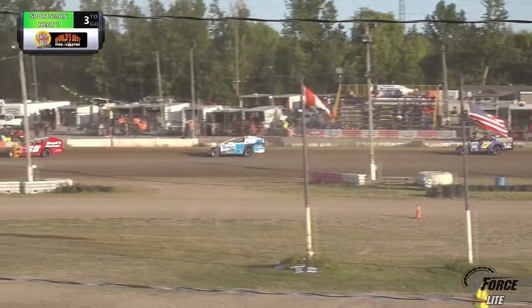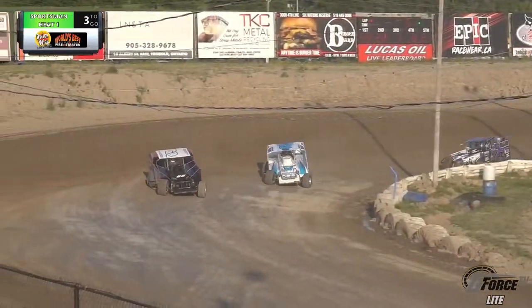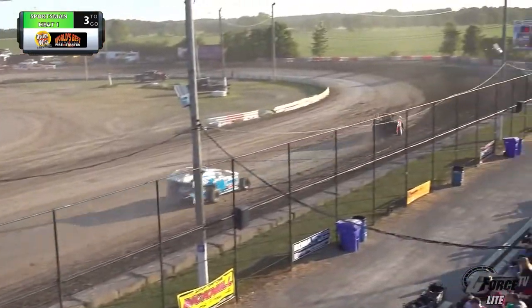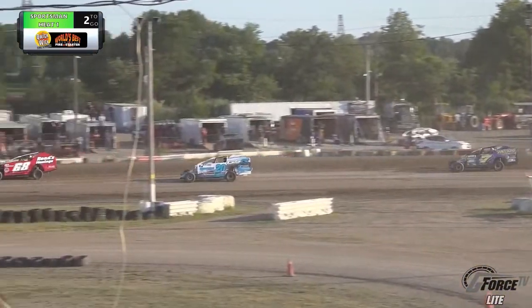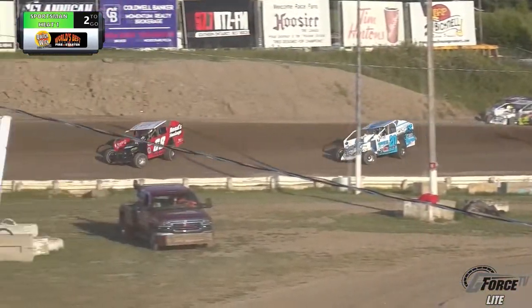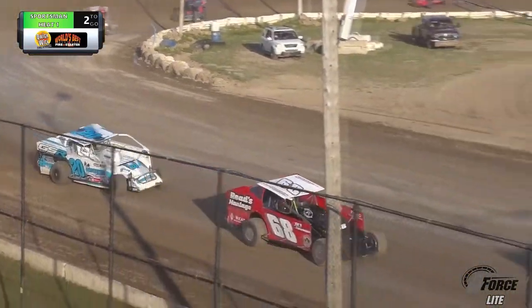Curtis Friesen, your leader. 3 to go with Curtis Friesen out front. Mallory starting to reel him in, but not able to do anything. He gets a little sideways up off of turn 4. And now Friesen opens the door once again, but Mallory not close enough to take advantage. Down the back straightaway, Mallory in the 20. McPherson trying to set the move up on the inside, coming to the white flag. He's not going to get there again.